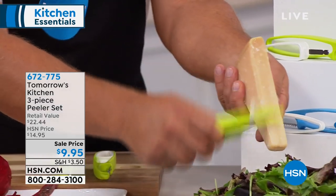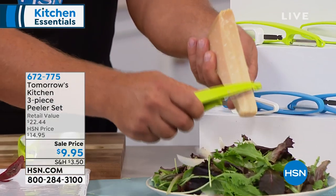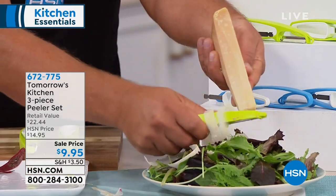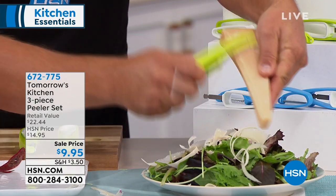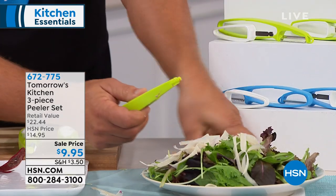Like if you have a block of Parmesan cheese and you want to shave cheese for a salad, you can shave cheese right over the top of your salad this way. Or maybe it's for a pasta dish, and you want to do this right at the table. You can have the peeler sitting out, right at the table.